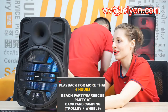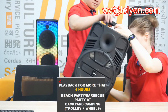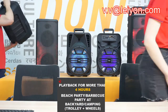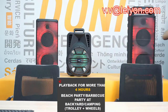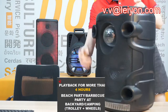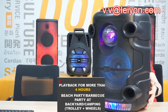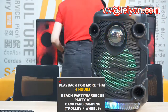Also 12-inch, but a little bit different design. I also will take one with me here and put another one in the bag. Okay, this one is my favorite. USB driver mode. Thank you, Dan.